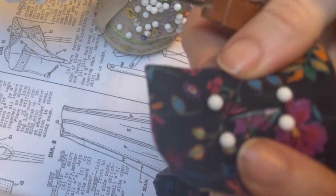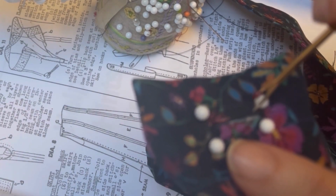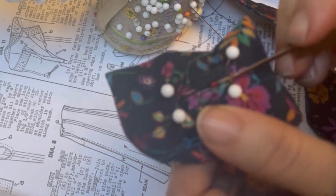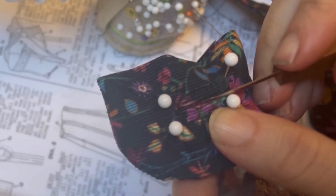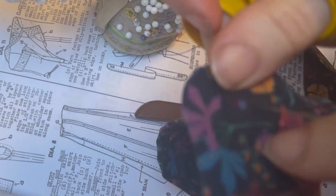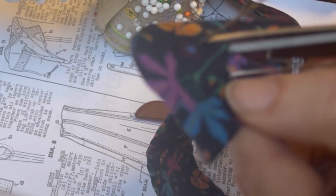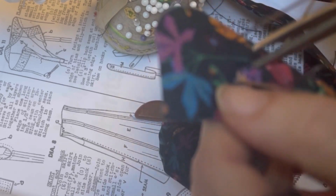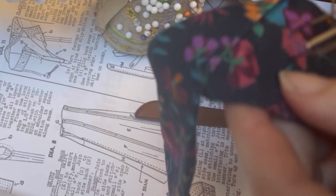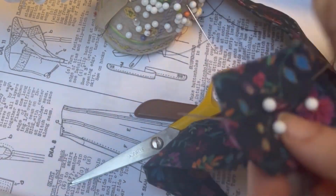Then I'm taking my seam ripper and I'm not starting at the very edge because I want to create my little triangles, but I'm just starting here, you can see, and clipping through very gingerly. So on this side now I can clip to here and then clip into the corners there and there. Be so careful because you do not want to catch any of the fabric below. So there we are. And take my pins out.